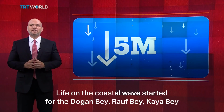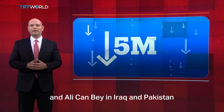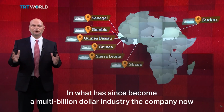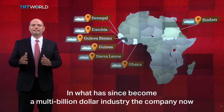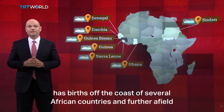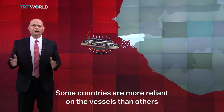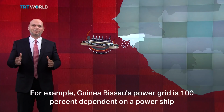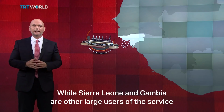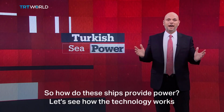Life on the coastal waves started for the Doğan Bey, Rauf Bey, Kaya Bey, and Alican Bey in Iraq and Pakistan. In what has since become a multi-billion-dollar industry, the company now has berths off the coasts of several African countries and further afield. Some countries are more reliant on the vessels than others. For example, Guinea-Bissau's power grid is 100% dependent on a power ship, while Sierra Leone and Gambia are other large users of the service. So how do these ships provide power?